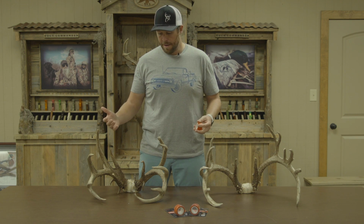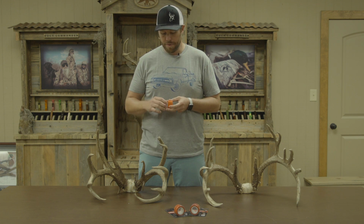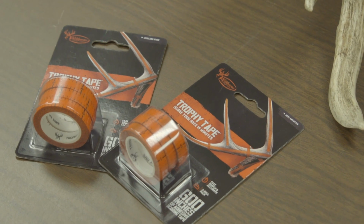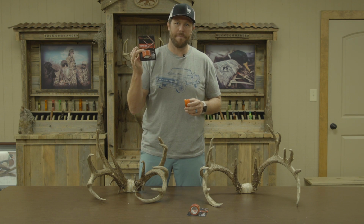What we're gonna do today, we're gonna rough score these deer, okay? We're gonna pretend like we don't have any idea how many inches they are, and we're gonna rough score them. We're gonna rough score them using the Wildgame Innovations trophy tape. This is a really cool little deal that Wildgame Innovations has. You can buy them, they come in a 3-pack.